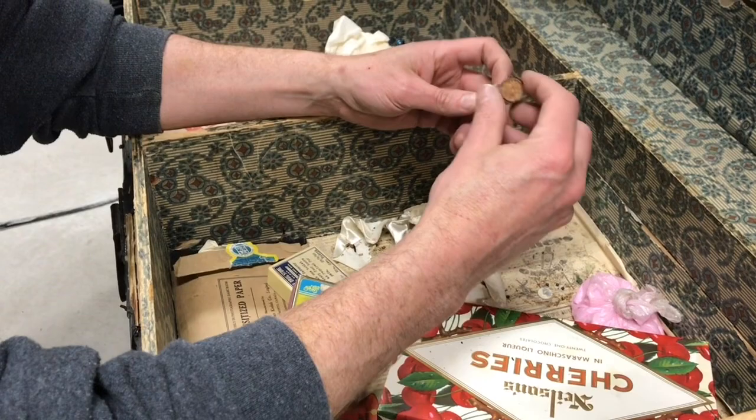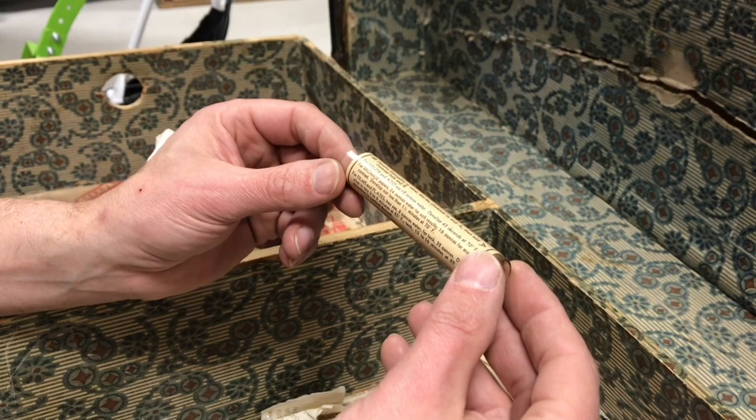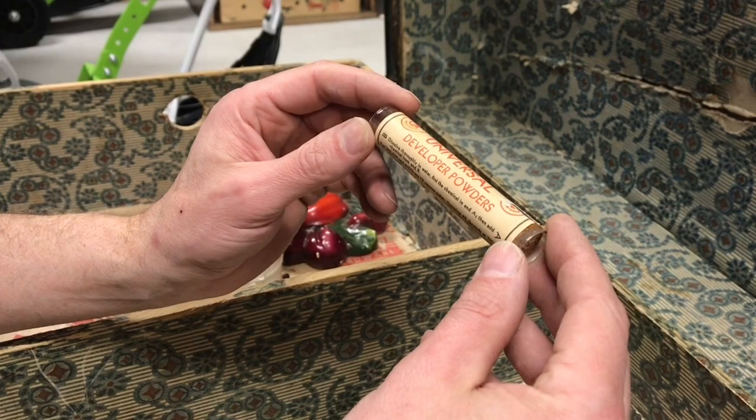Another glass with the cork. Universal Developer Powders, Eastman. Gives you some instructions on there. Canadian Kodak. Really? Oh, for a camera? Something for a camera? Developer powders.